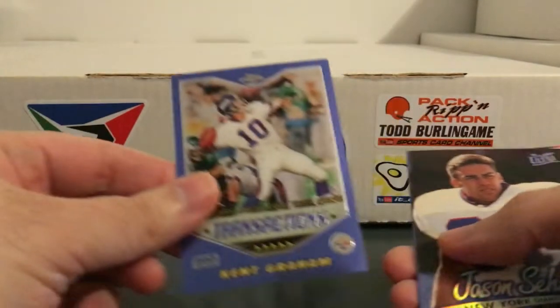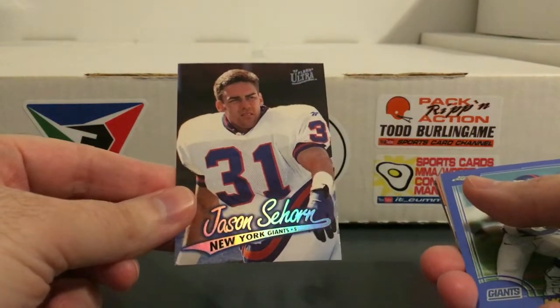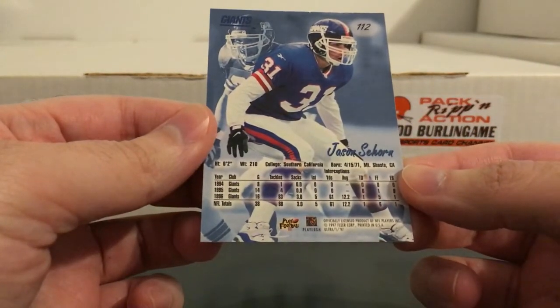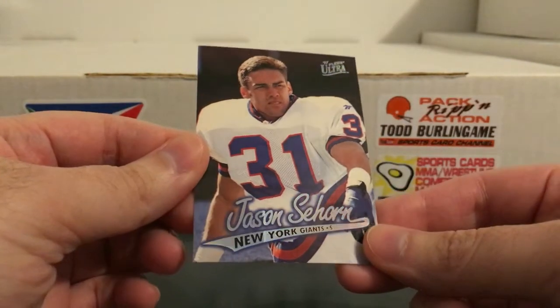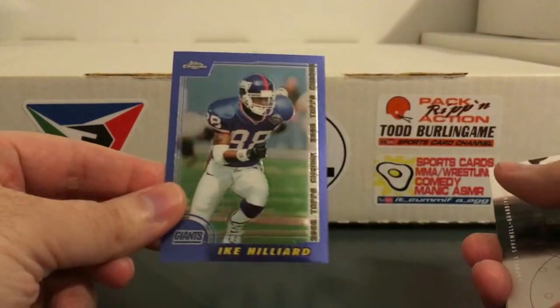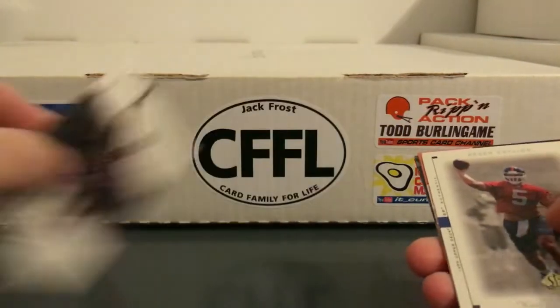Some Knicks. Again, I like to talk about all of these, but I guess I'll do that some other time. Try to keep this video from going too long. Nice Jason Sehorn. I thought that might have been a rookie, but it's actually a 4th-year card. He was a so-so player. He was more of a celebrity here. Was dating or I think married to an actress. Was always appearing on TV when he was here.